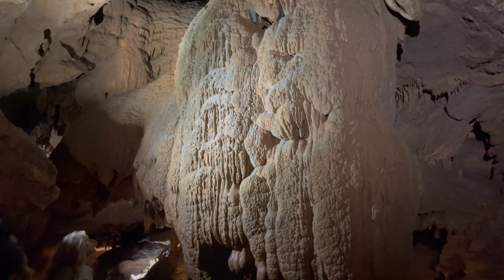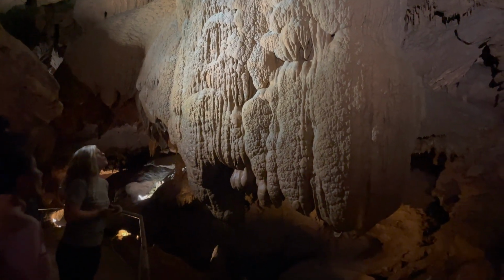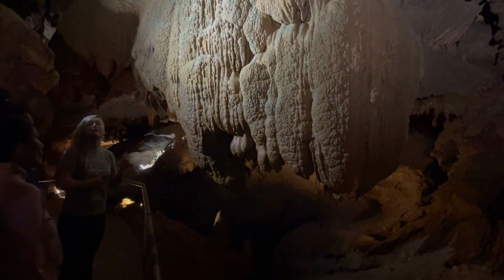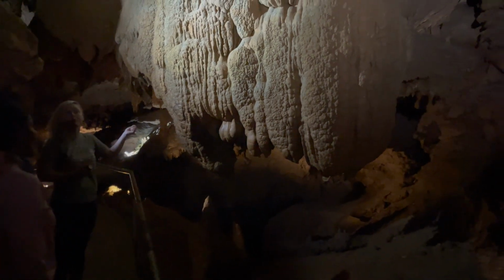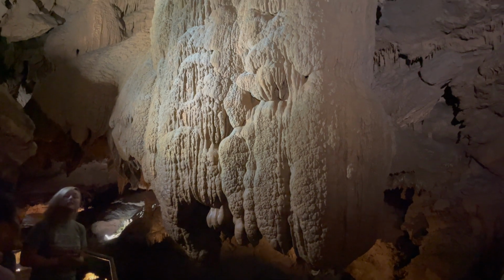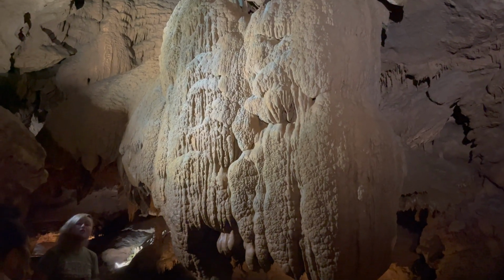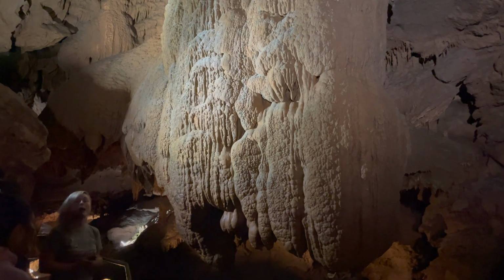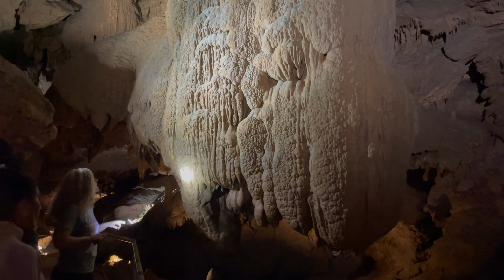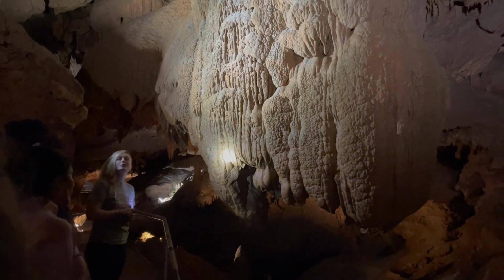This thing actually got so big over time that it cut off its water source. The water is, of course, what was making it grow and carrying those minerals to it. So it is now what we call dormant. It's no longer actively growing anymore. And that means you guys are allowed to touch this one as you pass by. If you look right here on the side, you can see all this discoloration where everybody else has been touching it before you.